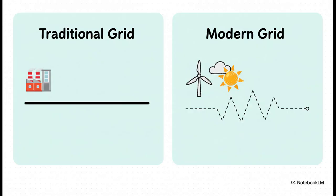Now, this used to be a little easier to manage. The traditional grid relied on these huge, predictable power plants. Think giant spinning steam and hydro turbines just humming along, giving us a nice, stable flow of power. But the modern grid is a completely different animal. We're adding more and more solar and wind, which is awesome, but they're also unpredictable. The sun goes behind a cloud, the wind suddenly dies down, and bam, that perfect balance is in serious jeopardy.